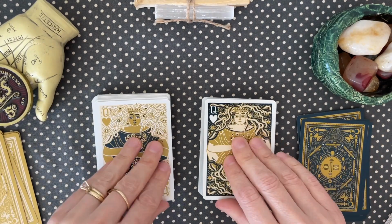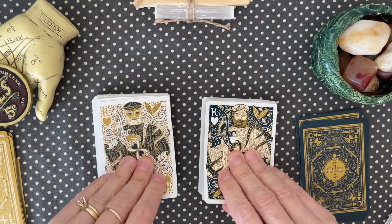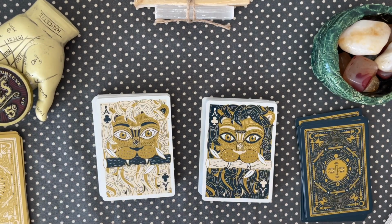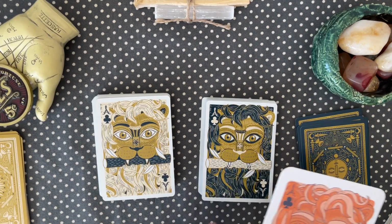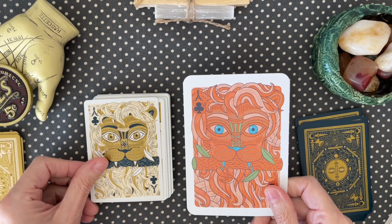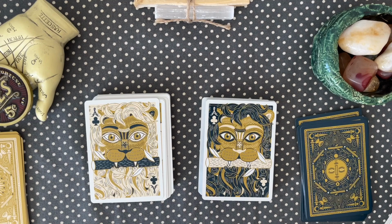The artwork style, I'm sorry, that's my dog Simon, he's in here with me, is the same as the Illuminated Tarot. And I'm just going to bring a card out here so you see these two. And there it is. This is in full color, and this is in minimal color. One dark, one light.